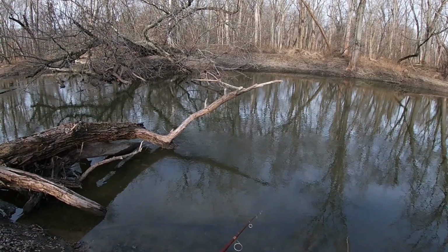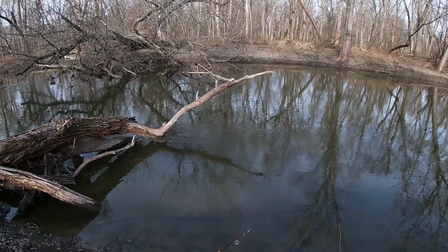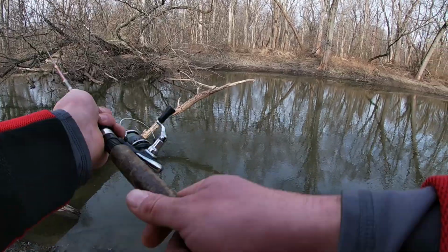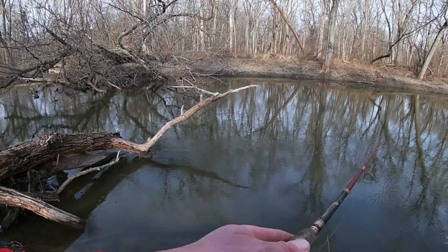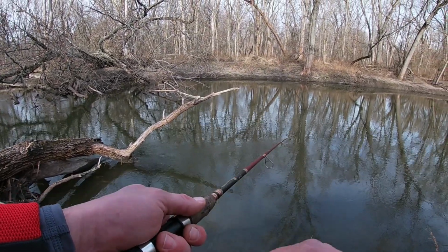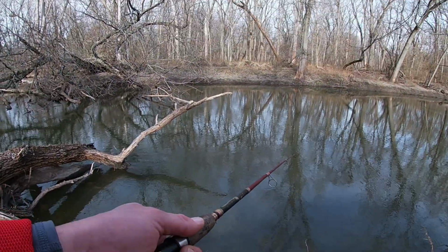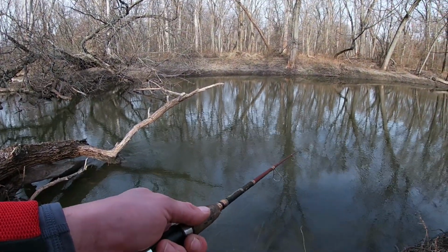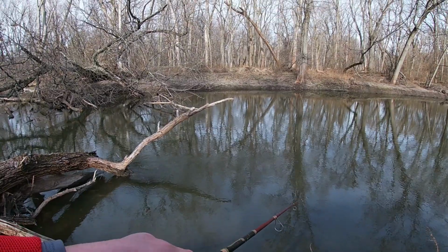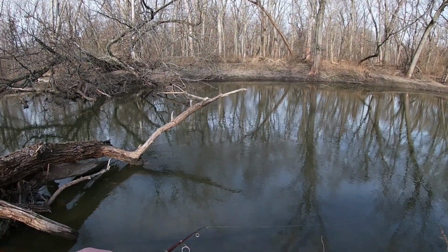I feel like there's going to be some action back here. I'm hoping. There's a nice tree right there. It looks like there's decent structure downriver of me too, so if I just work it from here down, we may find something. We're gonna find a pike.